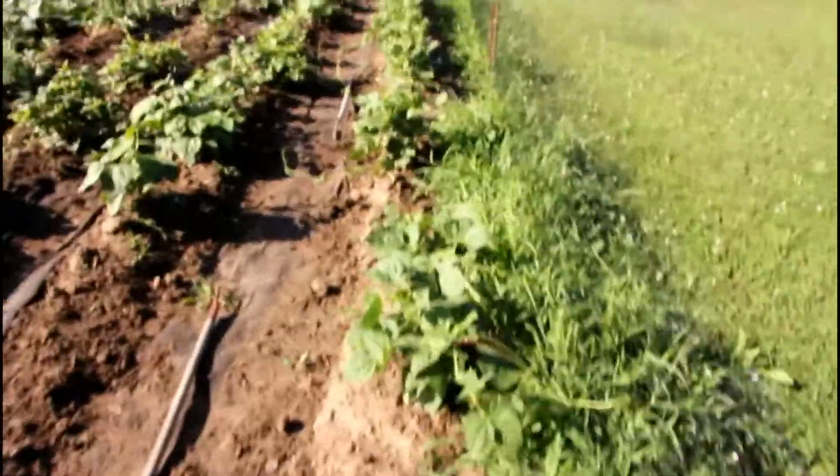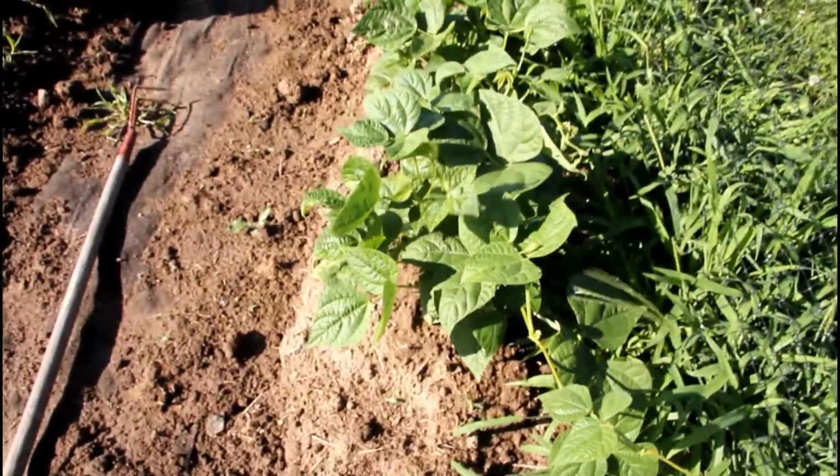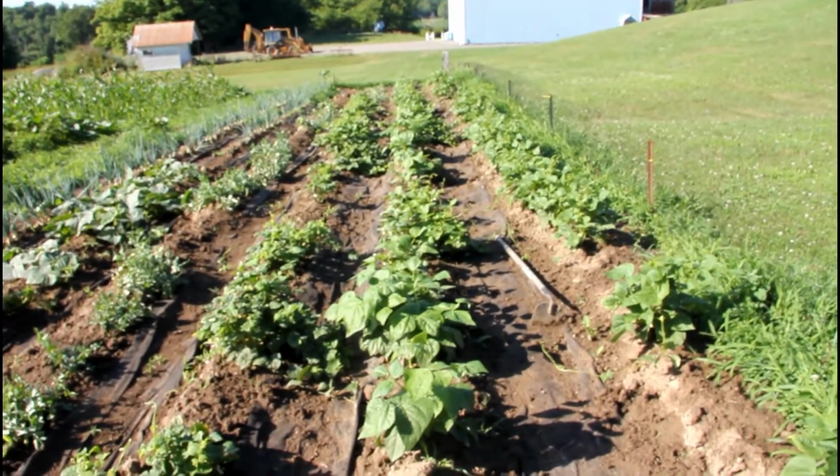The first row here is pinto beans. I planted green beans here. They didn't come up, so then I replanted pinto beans. The second row here is green beans. They're late this year because I had to replant them.